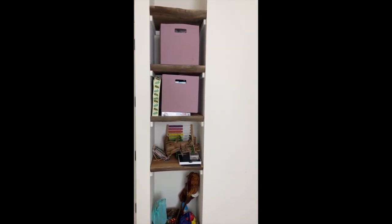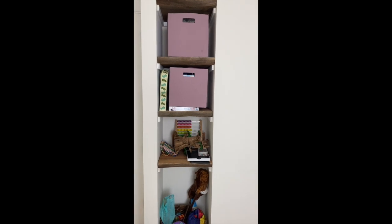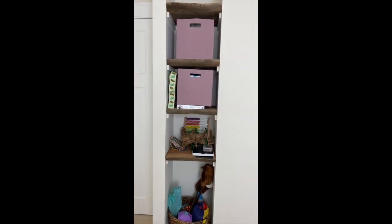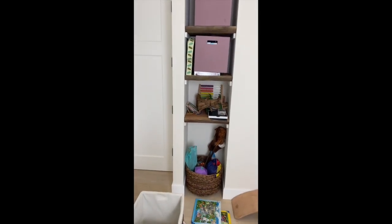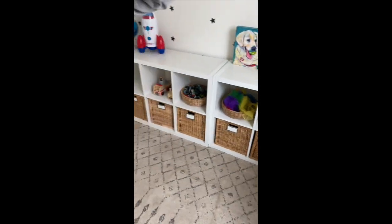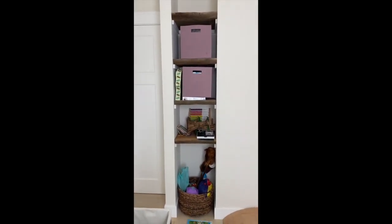The next area that I want to tackle is this area. This is all of our games and educational items that we have in the playroom, and I don't like those bins whatsoever. So I want to change those with the wicker ones that will match this circle one. And since I got rid of all the dark ones in this area, I want to switch those out.